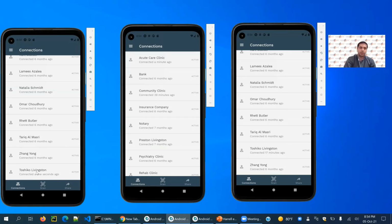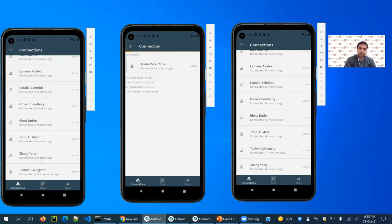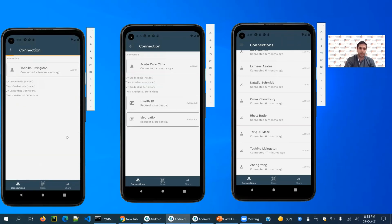Now Toshiko wants to get a health ID from acute care clinic. So he goes back to the acute care clinic connection. And at the same time, the clinic also goes to Toshiko's account. The clinic has the option to either issue a health ID or a medication credential or both. For this demonstration, we'll be showing how a health ID is being issued. The procedure for issuing a medication credential and all the other credentials in this app is similar.